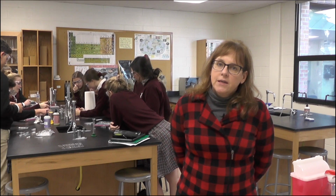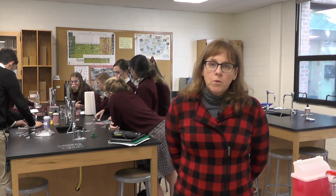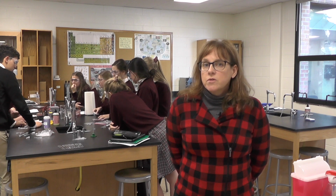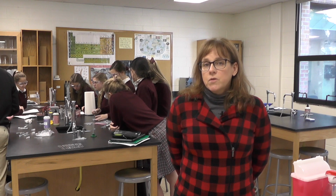My students are working on a gel electrophoresis. We received a grant from the Optimist Club in order for us to purchase the equipment. Science is trying to move toward more of the technical and real-world experience, so this electrophoresis equipment is used in industry. The experiment that they're doing right now is a way of separating out different molecules based on their charge. So they're able to visualize what happens when an electric current is drawn across the gel itself.